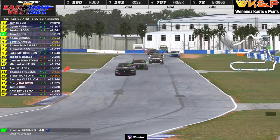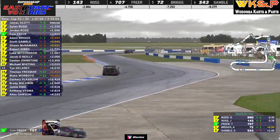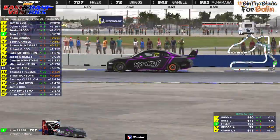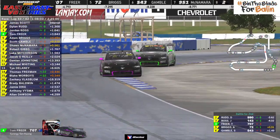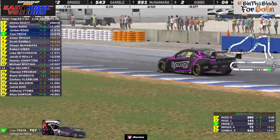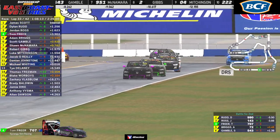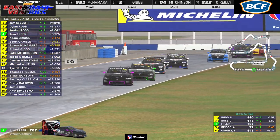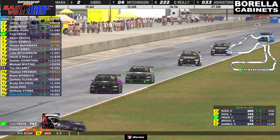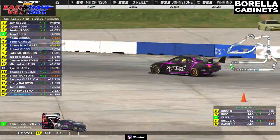This is going to go back up the front. Keep an eye on the battle here, with three of these guys fairly close together. Scott and Rudd got about a second and a half between each other and about 4 seconds up the road from Tom Freer. Not so much tight battles anymore. I'd say the tow has been broken out of the front four cars. So this is where the tow is left on the track. Still a few laps to go.